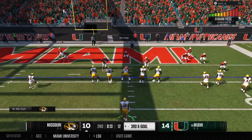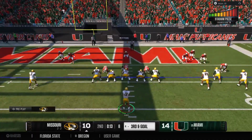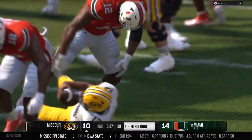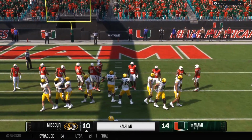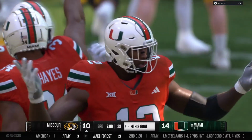Time dwindling away as they try to put points on the board right before the half. Looking to throw on 3rd and goal. And the quarterback goes down at the 11-yard line. First half in the books. Time now to join Kevin Connors in our halftime update.